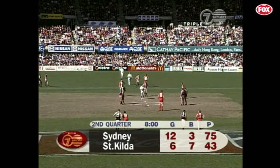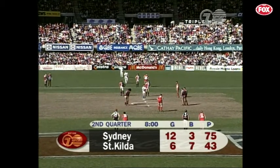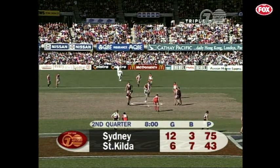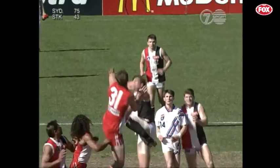Well, 18 goals between them, and we have 8 minutes to go to half time. A couple in a row now would be handy for the Saints.